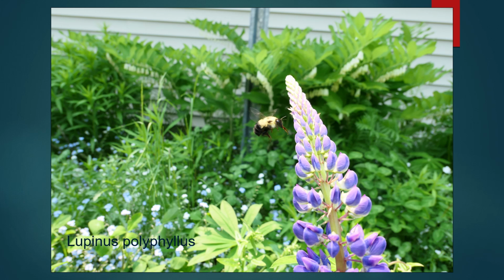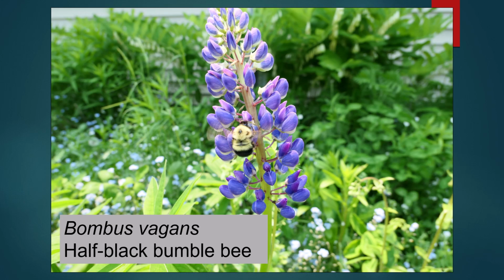The next bee I encountered, at first I thought this was common eastern bumblebee, but as I got a closer look, there's a couple things that are different about this. So let's look at the close-up. This was in the pollinator garden just outside the visitor center, and you can see it's on lupin. And I believe this is half-black bumblebee, but it could also be confused with Sanderson bumblebee. Both have hairy faces. They both have a lot of hair, especially yellow hairs on their thorax, including the entire side. But they have two bands of yellow.